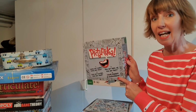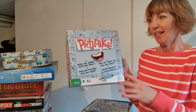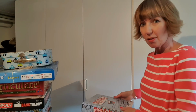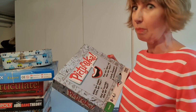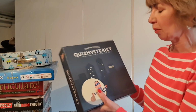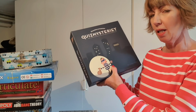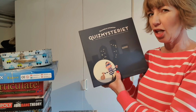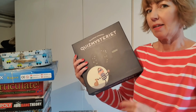It's one that they have in all the Danish after school clubs. In the after school clubs, they always have a lot of games, and that's where we first learnt about Picturica, because the kids would be playing it all day. And then this quiz mystery that we got, that was actually quite good fun, so I might take that one back upstairs. I'll check with the family. If we're not going to be playing it again, then it might go.